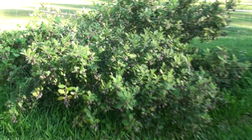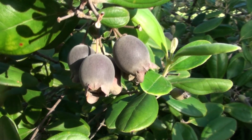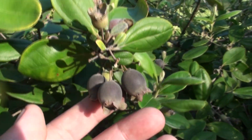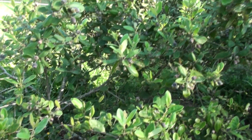It produces a small, I suppose, blueberry sized berry. It might be a little bit bigger than most blueberries, but it's very similar in looking to a blueberry. It's got a sort of velvety coat on it. It's a very tasty fruit. I would say it's more like a fig blueberry cross. Has some small tiny edible seeds inside, and I want to try to turn this into jam.